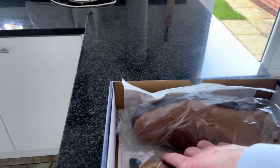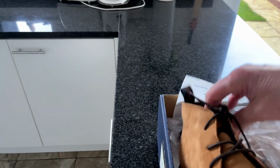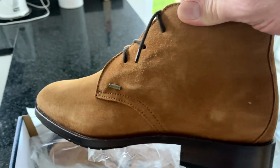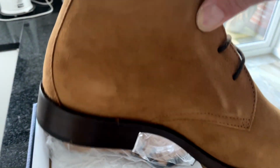So I will just unbox them. These are called the Waterville. They're in a camel colour and they're suede, and here they are. I have to say they look very, very elegant. Little Dubarry branding on the side there. It's what I would describe as a chukka boot.